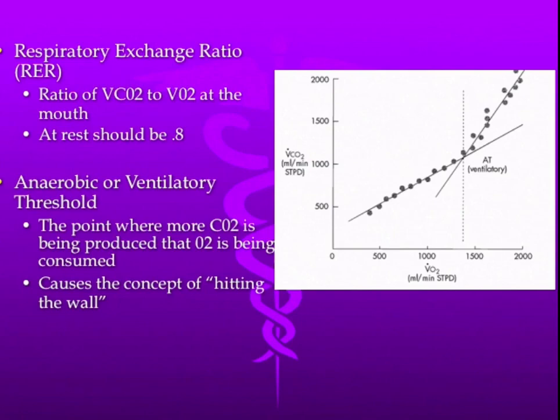An anaerobic or ventilatory threshold is nothing more than a point where the muscles are producing more carbon dioxide than oxygen is being consumed. It's what we call hitting the wall. Bam, we hit the wall. We can't go any further. If we're not able to get the oxygen there to feed those muscles and those cells, but yet we're producing carbon dioxide, we can't get rid of it anymore, we're too tired, we hit a wall.